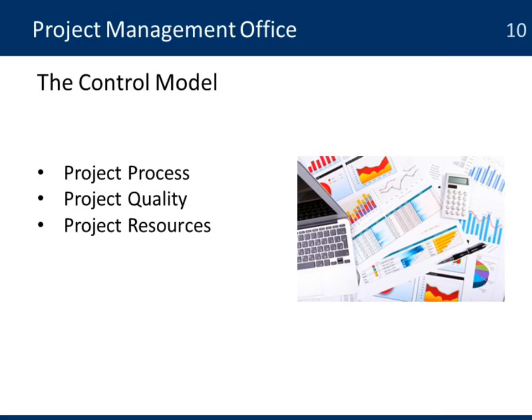The next model is the control model. And this is the model which you usually find in organizations that have a high level of maturity in project management. So they're going to be looking in more detail at the project processes, about how different elements of work have been done. They're also going to be looking at project quality, and that's important because they're going to be looking at certain benchmarks. They're going to be looking at ways to measure the performance of different projects against certain quality standards, and expectations about what that project can do and deliver.